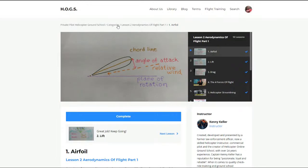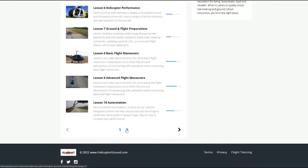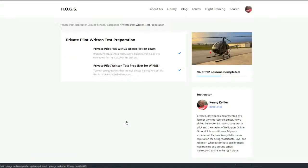I guess I go back to categories. Click on categories. I'm going to go to the second page, and I'm going to go to private pilot written test preparation. There's a lot of confusion on this. You have two, okay? Private pilot FAA Wings accreditation exam, and then the same test, not for Wings. If you don't care for Wings, you're not going to use Wings, you don't need this one. You can just take this one.